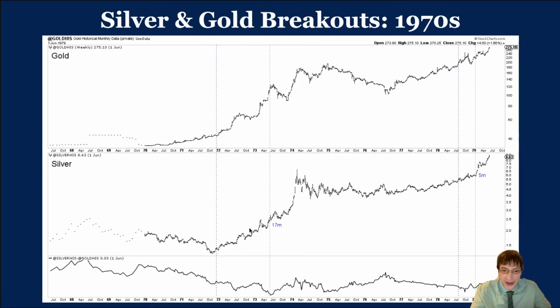Now it took silver maybe 14, 15 months to rally back to that high from 68. And then it broke out, little retest, and boom, huge move higher.